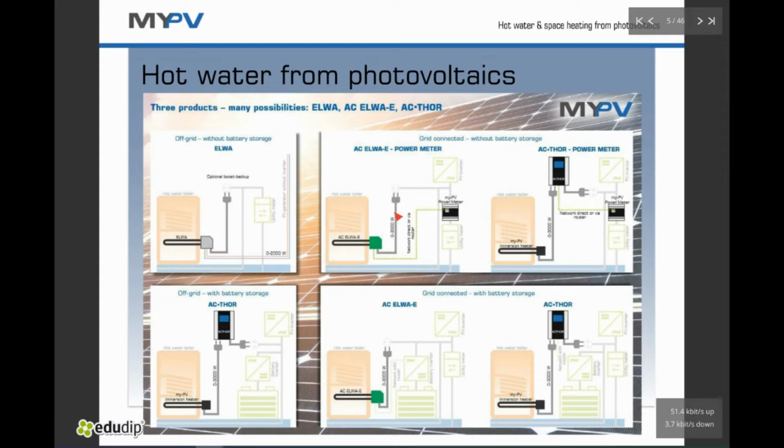And here we have a combined solution. The immersion heater and the power stage from MyPV is implemented in one solution. So this is very cost-effective. In some cases this is also a disadvantage, because there can be an immersion heater on the site which should be used also in the future.